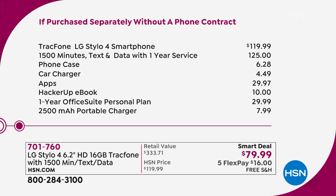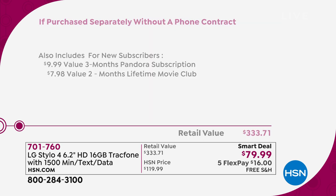$331 down to $79.99. This is an offer that is only going to be presented for a limited time. It's $16 on any major credit card. Remember what FlexPay is. You buy now, you ship now, and you get an opportunity to be able to pay over time with 0% interest. With our 30-day money-back guarantee, I hope that you're curious enough to at least reserve it before it's completely gone.